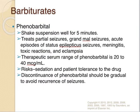From there, we go to barbiturates. Phenobarbital treats many different types of seizures. It does have a therapeutic range as well. So we need to monitor that lab value for this drug as well. We also need to gradually taper this medication to avoid the recurrence of seizures.